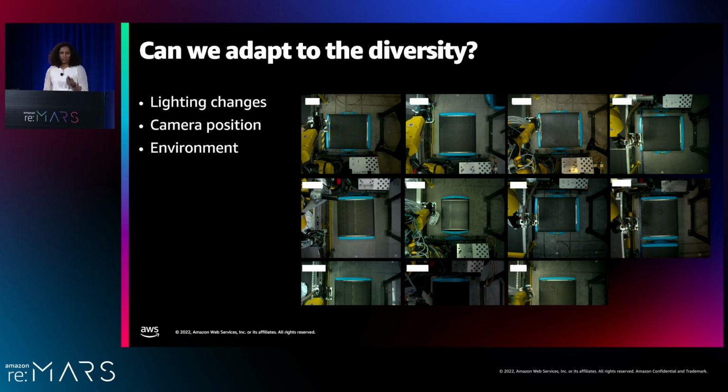So now that we use these techniques and got the first ML model out, or the nth ML model out, how does that adapt to diversity? How did we do in terms of rolling Robin out into many different facilities? Let me motivate this with these example images here. These are images of our carrier robots from different sites or stations.